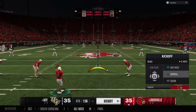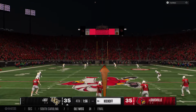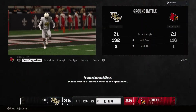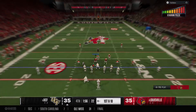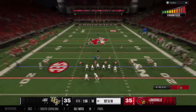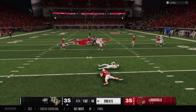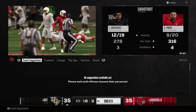Kickoff team is on the field to boot this one away. And the returner elects to fair catch it, no return. And here comes the UCF offense back out on the field. The last possession ended in an interception. Let's see if they continue to trust this quarterback in the passing game. Checks this down to the running back. Tackled quickly after the catch. He'll be short of the marker.